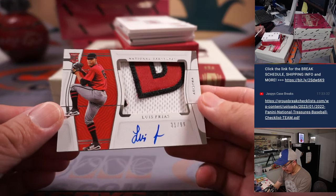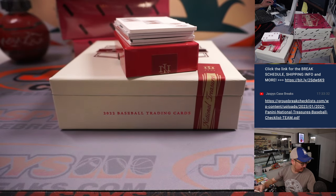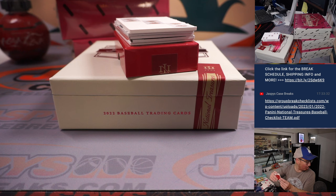Nice patch here, Luis Frias. 31 out of 99. Diamondbacks are a number block team. That goes to Arizona 1. That'll be for Jason.